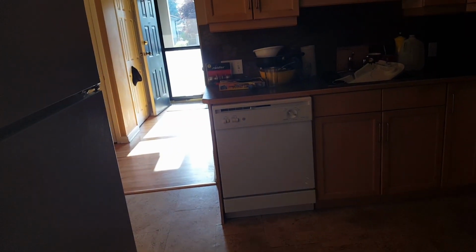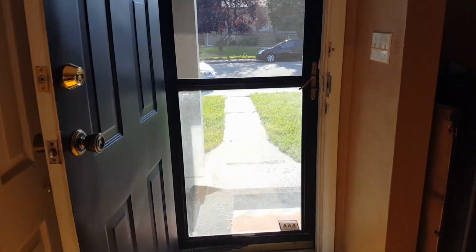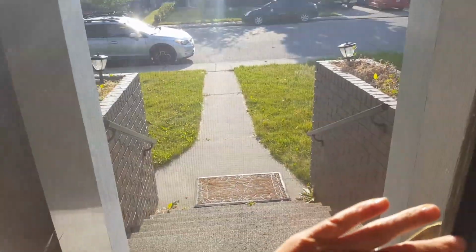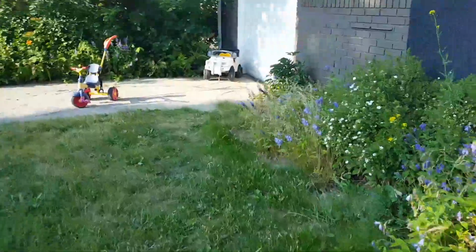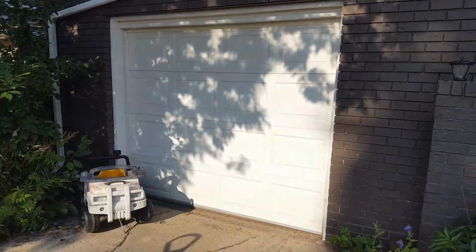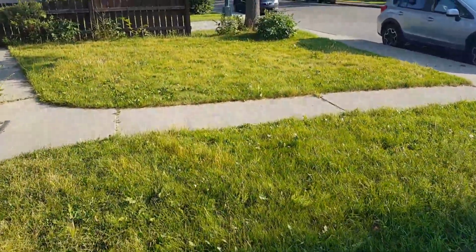Coming back upstairs, we'll go back out the front door just to have a peek at the garage. I don't have the garage door opener, so we can't look inside of it. So it's got a smaller door, it's a little bit narrow, but inside it's quite high ceilings and a lot of shelving for storage space.